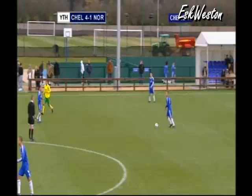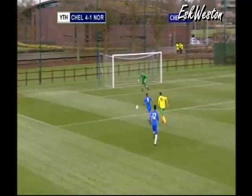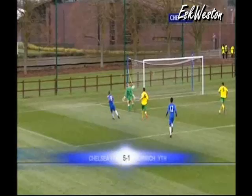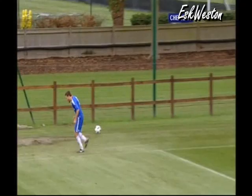Rodgers, tons of time to look up and pull out a wonderful ball for Lalkovic, who's onside here. It's Lalkovic, and it's 5. Fantastic goal. From back to front in no time at all. Chelsea lead by 5-1. Billy Clifford, have you ever scored a hat-trick before in a game?